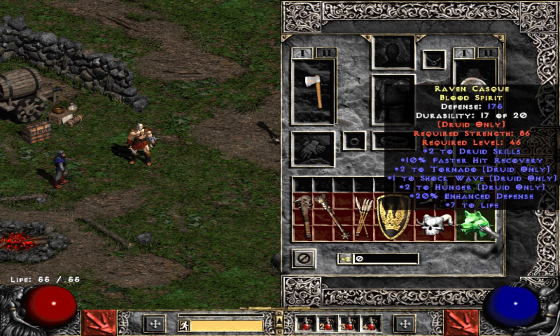And then I found something that I've kind of been looking for a long time, which is like a druid tornado skiller helm. And this actually does have faster hit recovery. It's only 4 to tornado rather than 5, and also the other skill bonuses are crap. And there's no sockets, and there's no resistance, and it's only 7 to life, which is worthless.